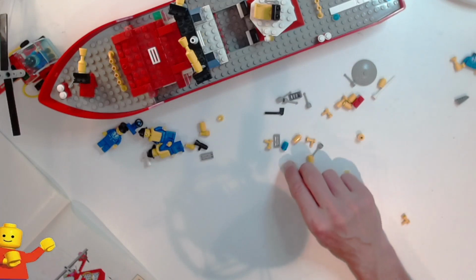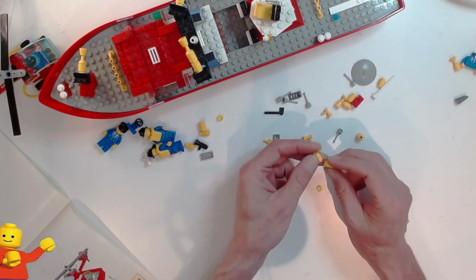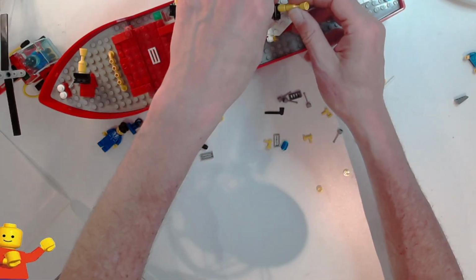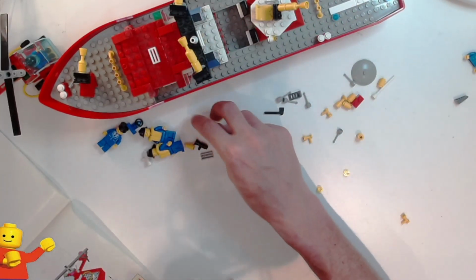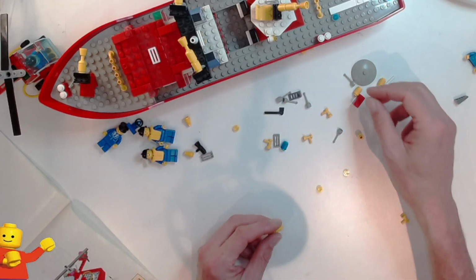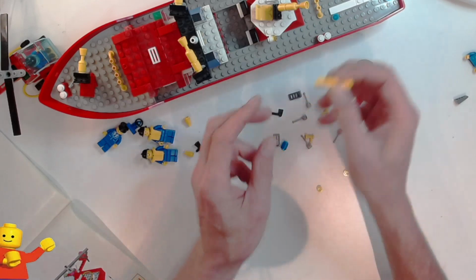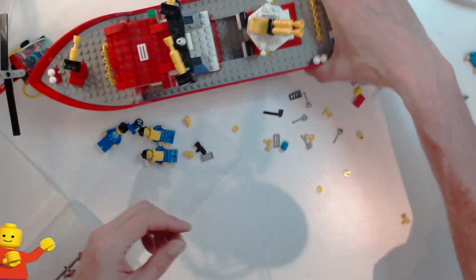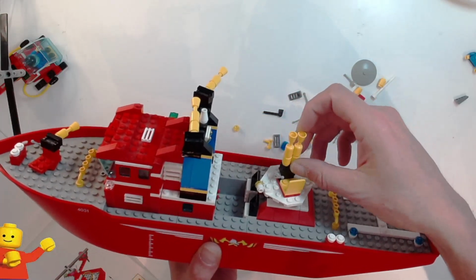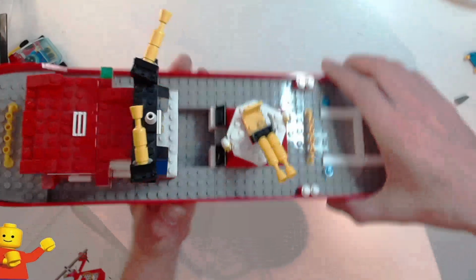Now what we got is 2 water cannons on here, and it's the same design, so it's double barrel. So that there, and that on there. Pop that on there. That's going to be a powerful water cannon, that is, because it's double. And there, so like that, and then move up and down. Fantastic. Fantastic.